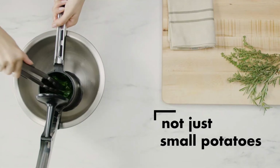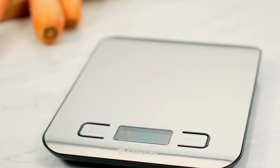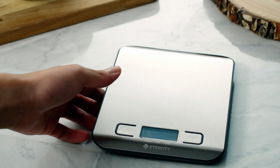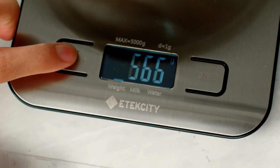Number 14, Atexity Digital Kitchen Food Scale. Precision is key when it comes to cooking and baking, and the Atexity Digital Kitchen Food Scale is a great tool to ensure accuracy. With a sleek, compact design, this scale measures ingredients in grams, ounces, and pounds. Its tare function makes it easy to measure multiple ingredients in the same bowl, and it's easy to clean.